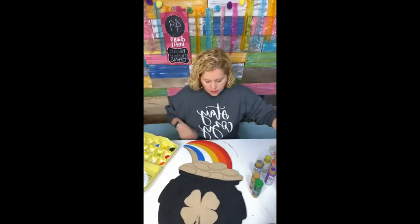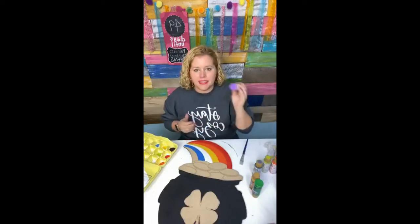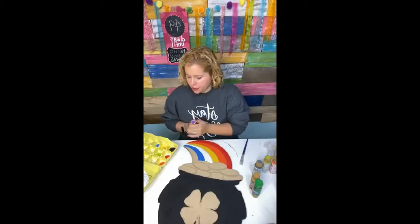That looks good. Okay, and when that dries, we'll go back and paint that one green. It's not going to stay white. And then the last color is going to be purple, and I'm using Purple Pizzazz. It's a nice color of purple.